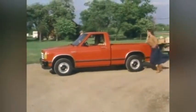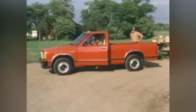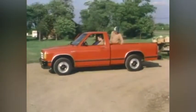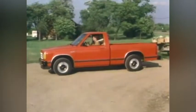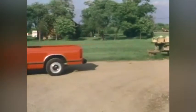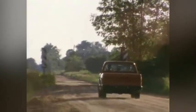A smooth ride, handsome styling, a full range of personal options, all part of the impressive design and engineering that makes new 1983 S10 pickup such a great value. Whether for personal use or work, the S10 pickup is truly a comfortable way to go.